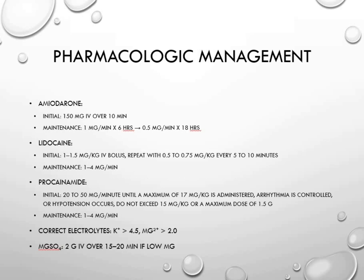Let's talk medications. Start with amiodarone, 150 milligrams IV over 10 minutes as a loading dose. Then continue with an infusion, 1 milligram per minute for 6 hours, followed by 0.5 milligrams per minute for 18 hours. If needed, use lidocaine, 1 to 1.5 milligrams per kilogram IV bolus, then repeat doses of 0.5 to 0.75 milligrams per kilogram every 5 to 10 minutes, with a maintenance infusion of 1 to 4 milligrams per minute.